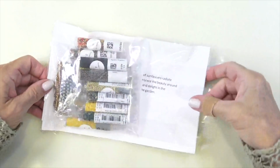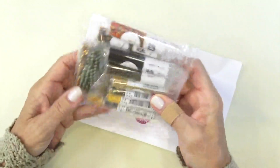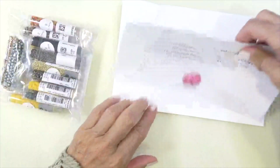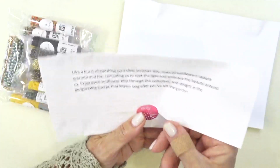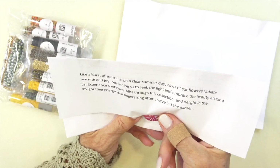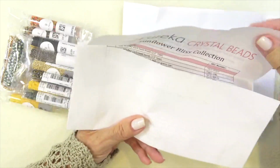Here are our beauties. And here's our package, and look at the pretty colors. Oh, look, we've got a ribbon in there too, so very nice. Here we've got a little inspiration paragraph that gives you an idea of what's in here. So like a burst of sunshine in a clear summer day, rows of sunflowers radiate warmth and joy. I love sunflowers. Let's open it up.